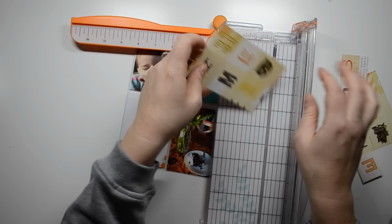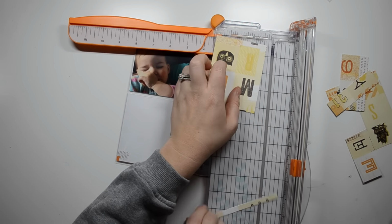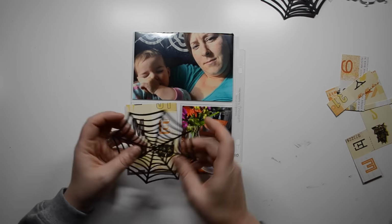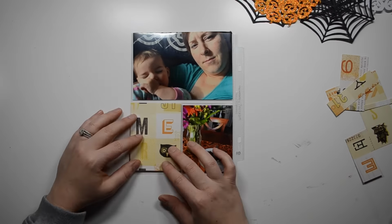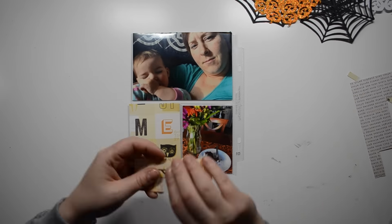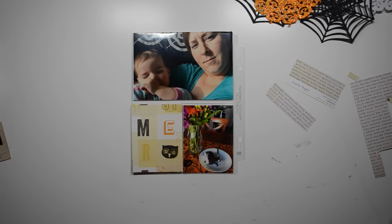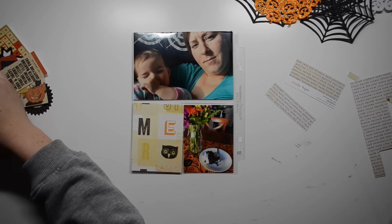So today I'm sharing with you days 13, 14, 15, and 16 of my October daily. These days weren't all too exciting, so that's why I included 4 days in this video. I am using the Crate Paper After Dark collection for most of my embellishments, with a few things from Michaels and their Recollections brand. So I start with all my photos printed already and into the pockets.